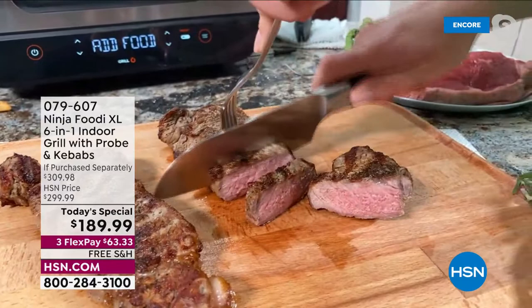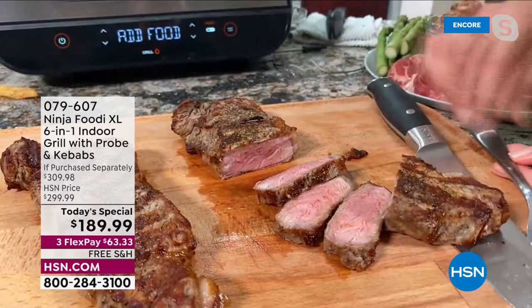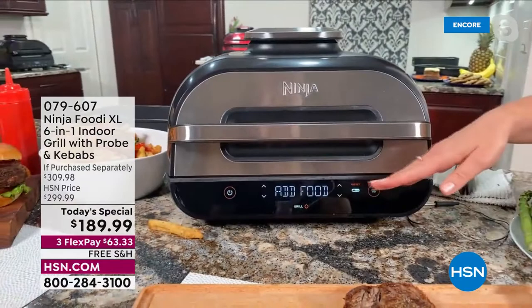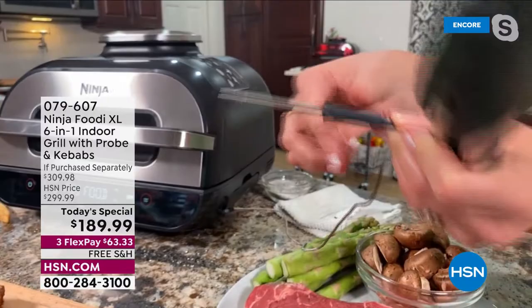So you're getting that char grill flavor from the 500-degree hot plate, and then you're getting the perfectly cooked meats from that StayConnected grilling technology. So let me show you how this works. Once it's hot, Ninja takes the guesswork out and even tells you to add foods. So you know that grill plate is going to be hot and ready for us to put our steaks on. I'm going to put the temperature probe on. It's going to take the temperature from two different places, from the very tip here and then also where you see the little divot. I'm just going to put these in my steaks and wait till you hear this sizzle.